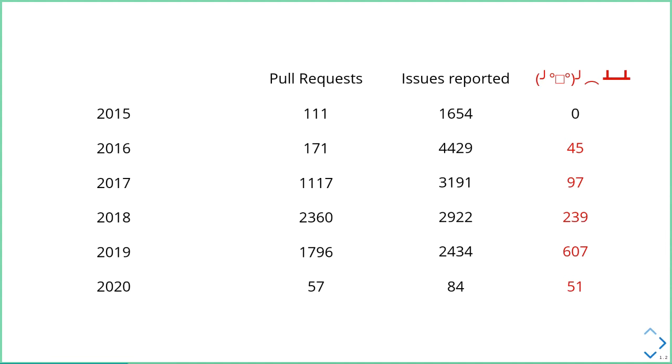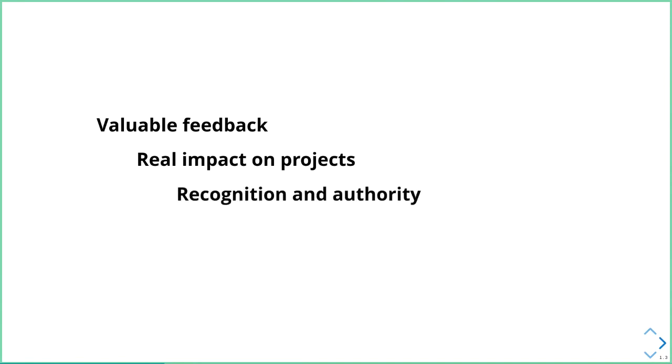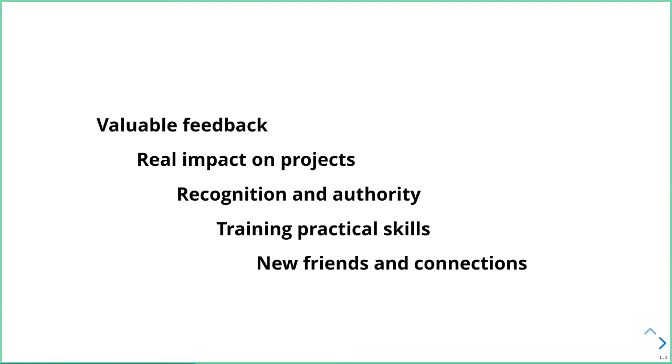So you can look for that kind of issues. Maybe that's something easy and you can address these issues by yourself. I really encourage you to fix old issues, as these issues are very often very annoying. Why should you contribute and focus on quality? Because you get valuable feedback, you have real impact on the projects, you get recognition and authority, and what is more, it's like a Code Kata promoted by Vinay Kopp. It's just training practical skills for free, and you always get new friends and new connections.